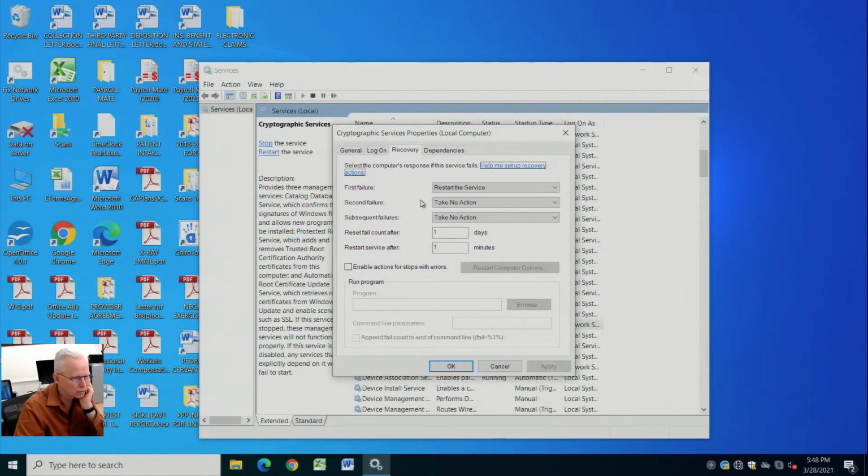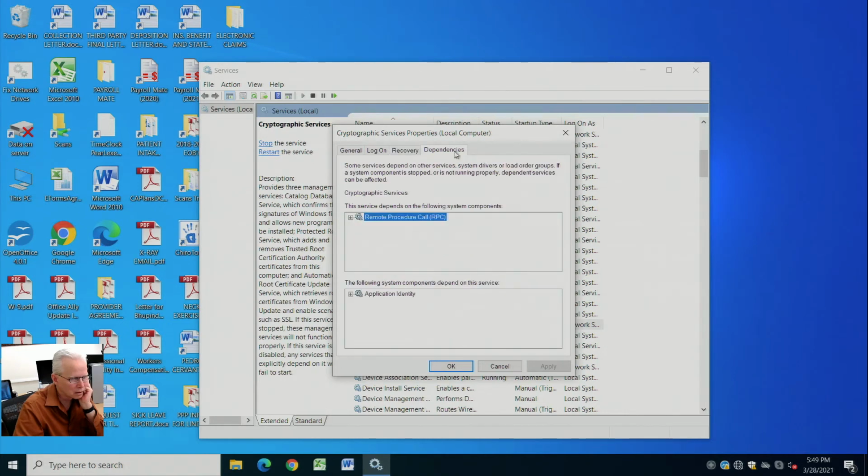Failures. First failure, restart the service. Second failure, take no action. Reset fail count after 1 day. Enable actions with stop errors. I don't see anything there that I could do anything with. I'm in here looking to see if I could put any limitations on it.